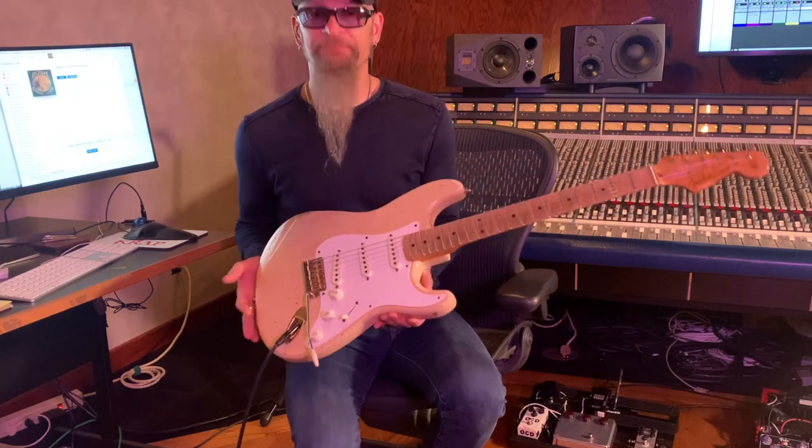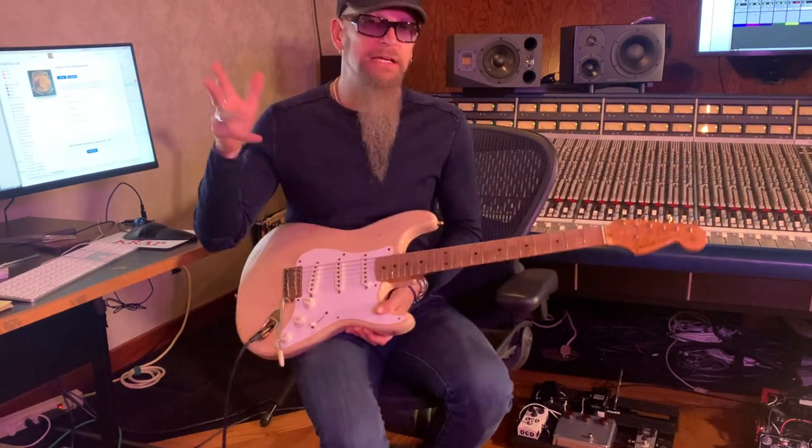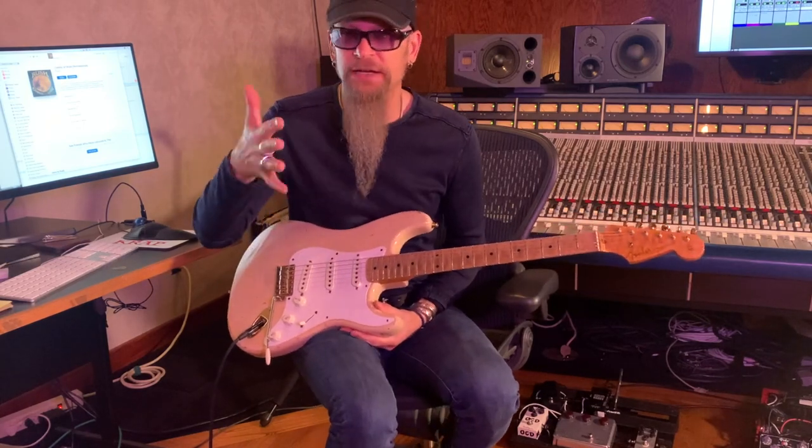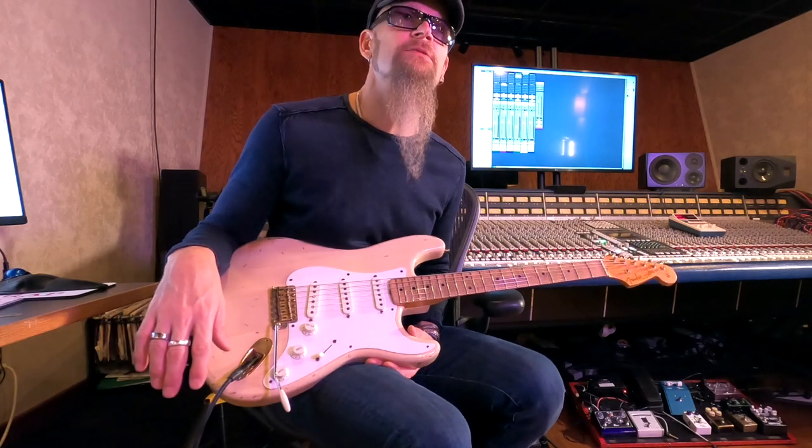So the pickups that came in this were sort of their relic pickups, maybe Texas Special relic or something. And I kept the middle pickup because I like the way it sounds.